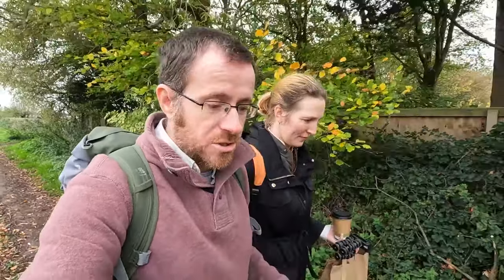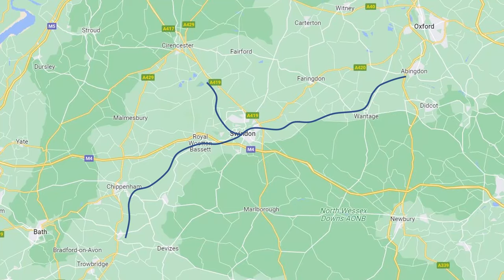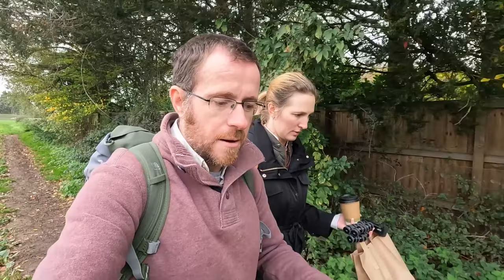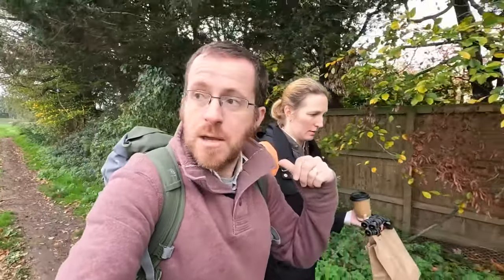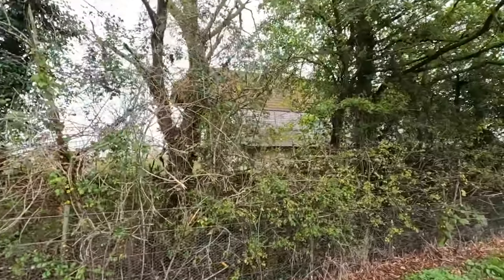We're not going to try and do all of the Wiltshire and Berkshire Canal in one big hit. We're just going to do sections at a time. And today we're going to show you some really quirky features of this canal from Lacock. We're just going to join it just up here on our way to Pewsham and Pewsham Locks.